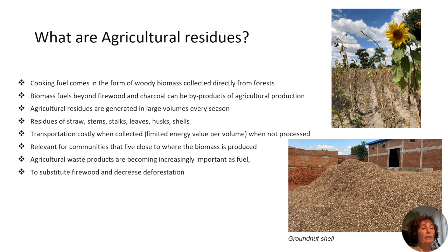Agricultural residues are generated in large volumes every season. Examples are residues of straw, stem, stalks, leaves, husks, shells from all sorts of crops. Unprocessed agro-waste is a voluminous biomass, which means it has limited energy value per volume compared to firewood, and it can be costly to transport it long distances. Therefore, the use and processing is more relevant for communities that live close to where the biomass is produced. Since wood is a limited resource, these agro-waste products are becoming increasingly important when it comes to using more sustainable fuel for cooking.